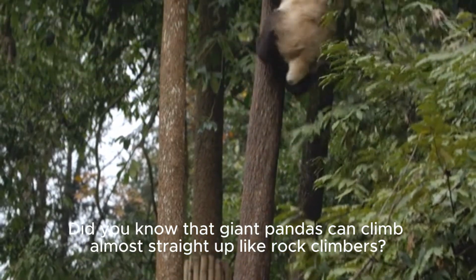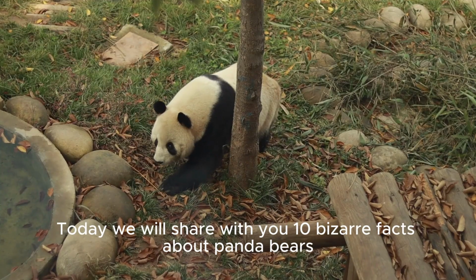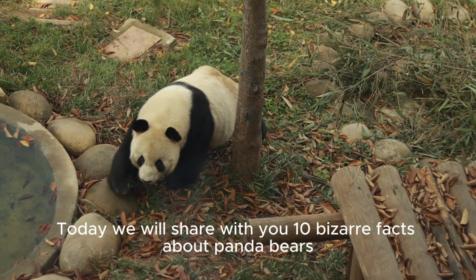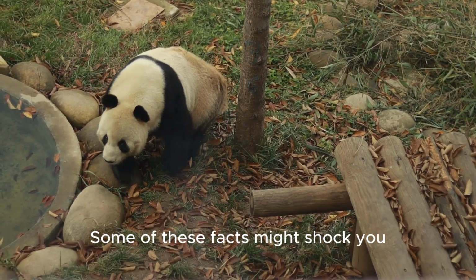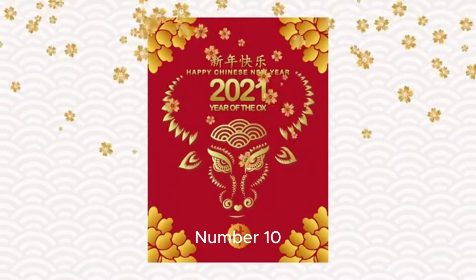Did you know that giant pandas can climb almost straight up like rock climbers? Today, we will share with you 10 bizarre facts about panda bears. Some of these facts might shock you, so be prepared. Let's dive right in. Number 10.